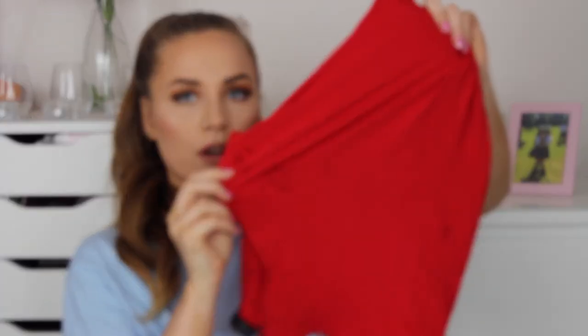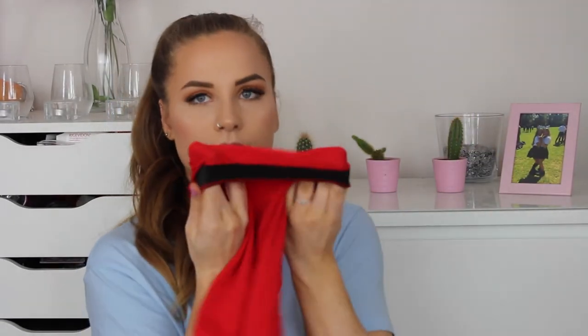So to go with the blazer, I just got this red bandeau bodysuit. This was £8, so £10, about 20% off. I got this in a UK 10, and it fits absolutely fine. It's not a thong, that's fine, we can deal with that. And then it has this black elasticated bit which folds over like that, so it stays up and it's not going to go anywhere, which I think is really, really good because some bandeaus don't have that and they just slide down, which is a pain. So I just got it to go with the red in this blazer.